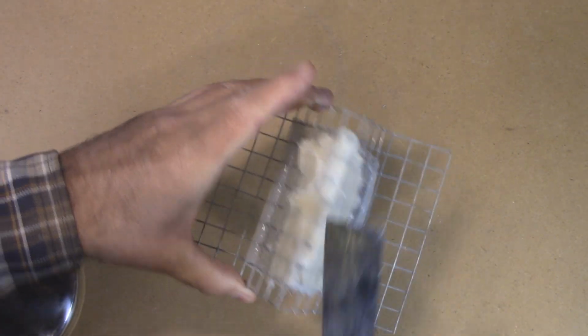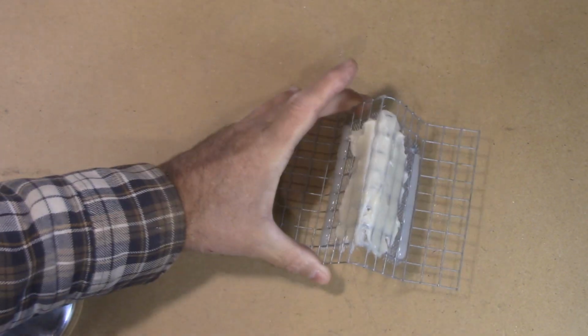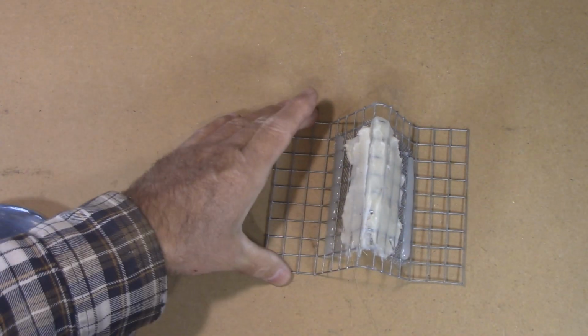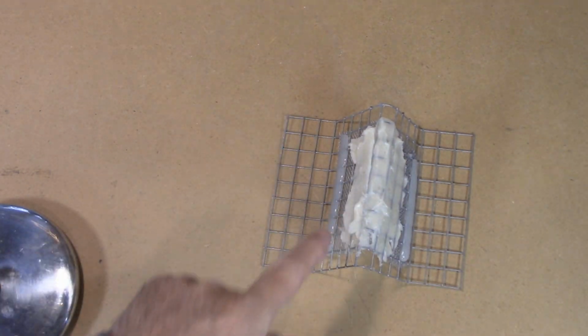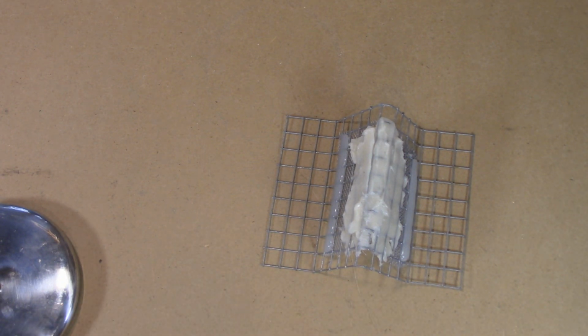Now what I'm going to do with this is just put it in my bird feeder, and of course I'll have seeds all the way around, and they will peck at that. And I tell you what, that lasts, maybe you're lucky if you can get 3 days out of it. They like it so much. So let's move on to the third one.